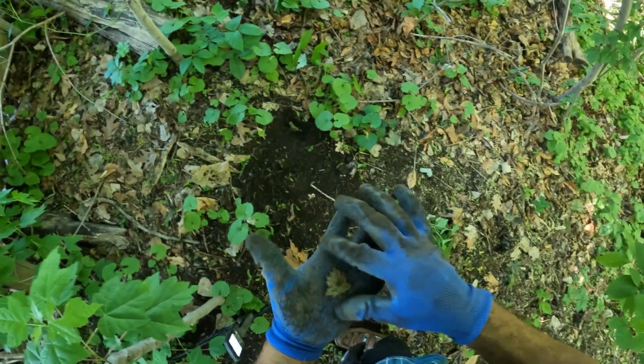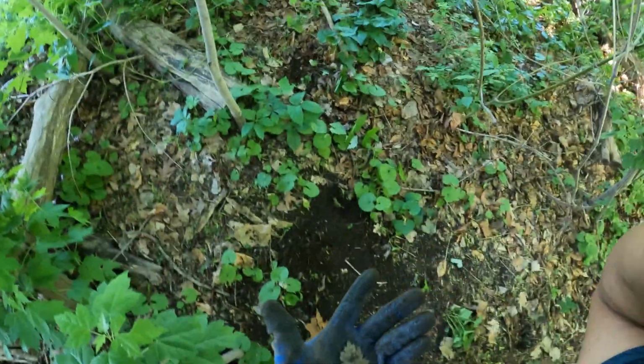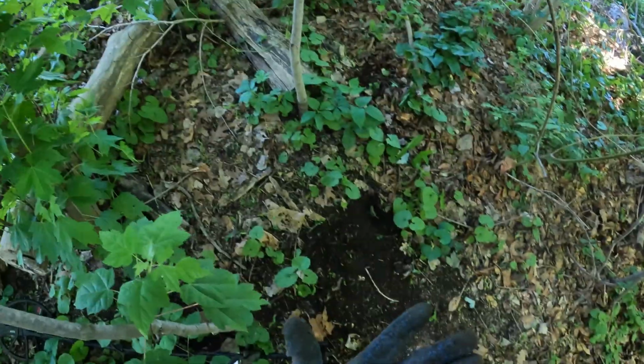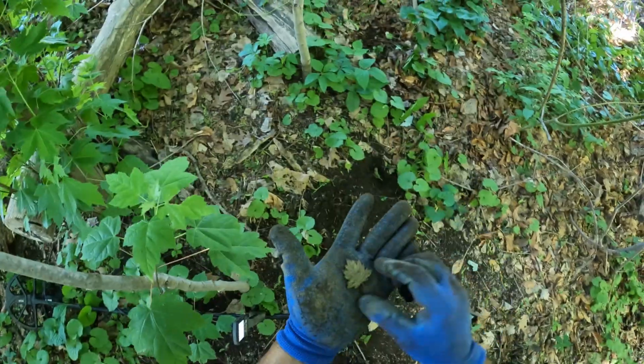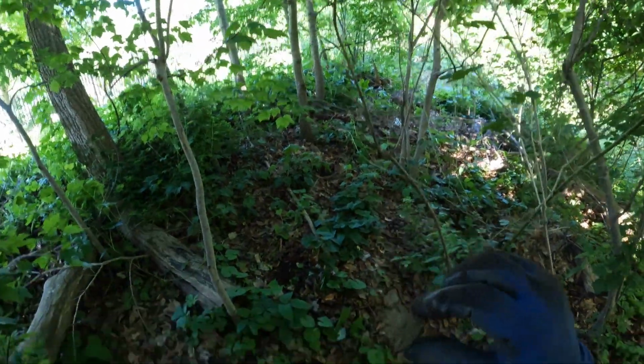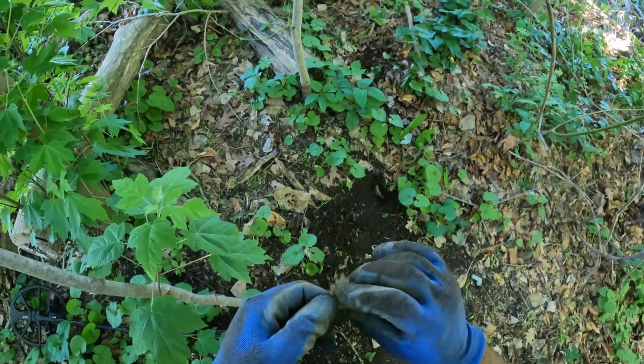There's a nice little, it's like a leaf. Leaf shape, and it was pretty deep. Nice patina. Don't know what it is. Anybody has an idea? Give me a comment. It does look nice. Yeah, all right, put it in the pouch. We'll continue.